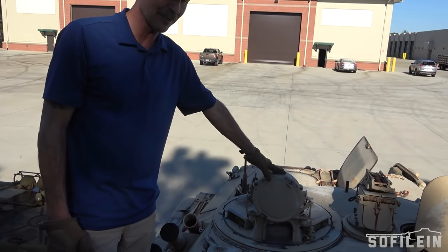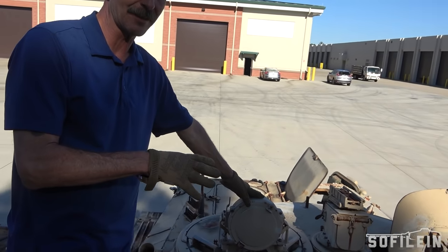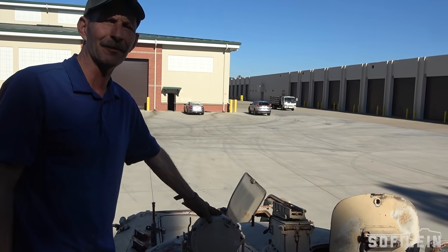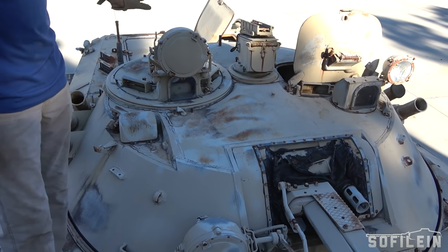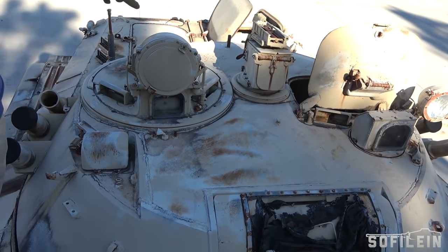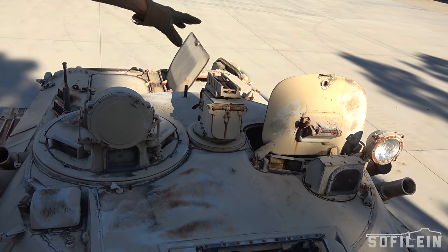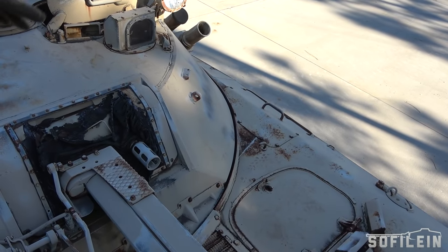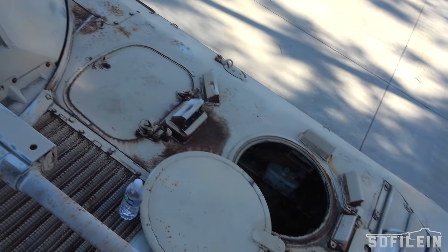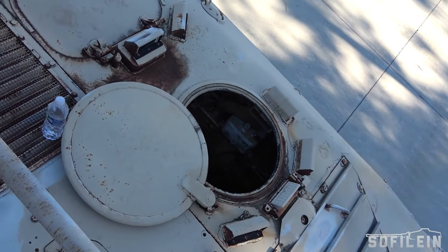Okay, well, we're outside now. I wanted to cover a little bit of this top part that we talked about inside and also talked about on the ground. This way you can actually see it. So, as before, you have the vehicle commander's hatch here, the gunner's hatch here, the squad leader's hatch here, and we'll talk about that a little more in a second, and then, of course, the driver's hatch on the front left, and we'll be covering that next.